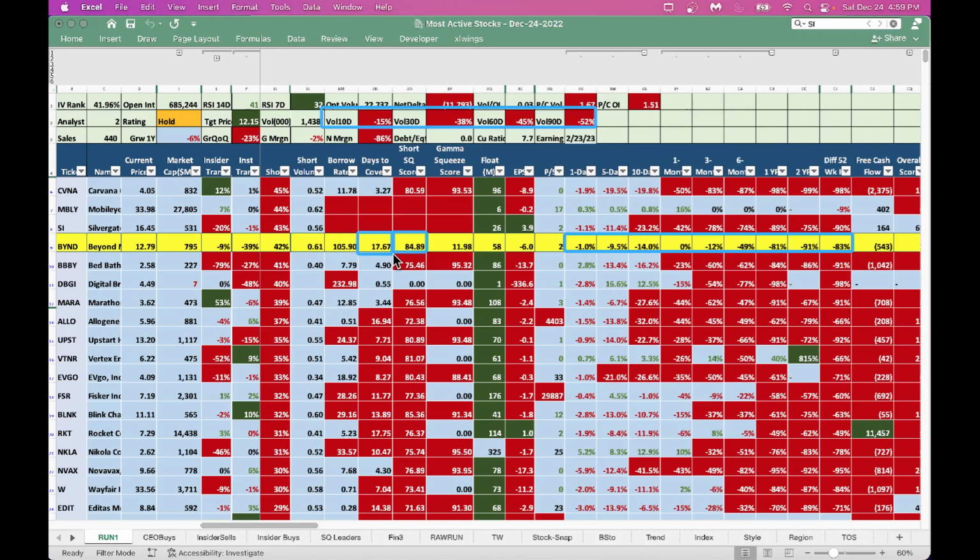That tells you if this stock does have a squeeze, it can go for at least 17 days or so, by looking at the current volume, the average current short volume, and the average volume. So this might have some legs here if it starts going higher. If you're a speculator, you could look at Beyond Meat here and wait for it to stabilize slightly, and you could buy some Beyond Meat here.